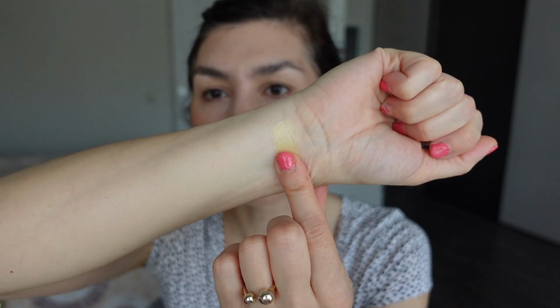I'm going to set all the powders on my face with MAC Fix Plus and my sponge. Okay, and now we can finally move on to some swatches and a look with Coral Flame. I'm just first going to swatch all of the eyeshadows for you on the back of my hand, and then we can proceed to do a look.